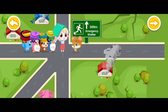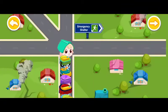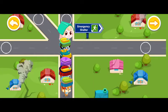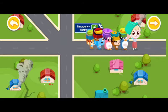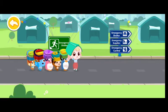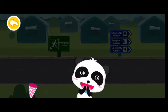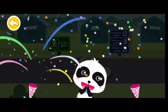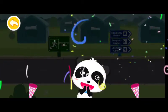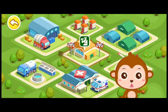All right, thanks. Yes, it's the right direction. Which way should I go? Aha! This is the way! Wow! Thanks to you, I was able to get to the emergency shelter! You need to register before you go to an emergency shelter. Where should I go to register?